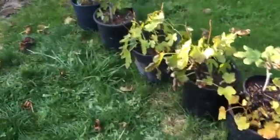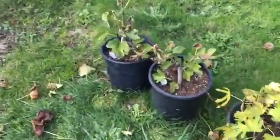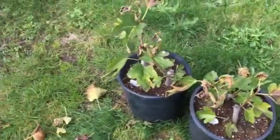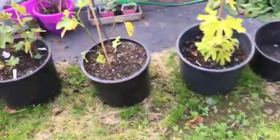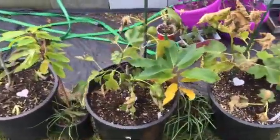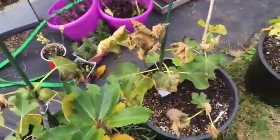And then I still have some figs on this one here, a Zingarella. It's hanging in there. We'll see if it ripens. I don't know. You never know. We've been having some warmer days, but at the same time, we've been having a lot of frost, as you can see by the leaves on here.